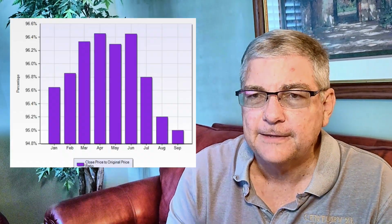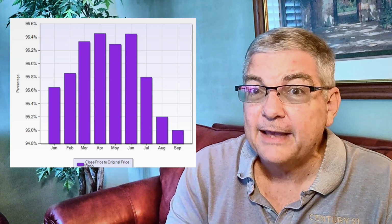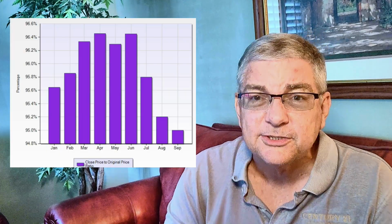Let's take a look at the ratio. And this is what a house sells for compared to what it was originally priced at. And this is the way I explain it. If I list my house for $500,000 and I sell it at $450,000, that's a 10% decrease. So I sell my house for 90% of what I originally had it priced at. So here's the ratio. Now, you look at the graph and say, boy, that's drastic, isn't it?